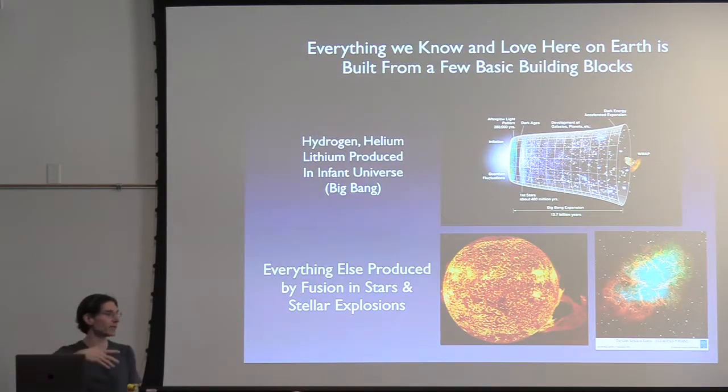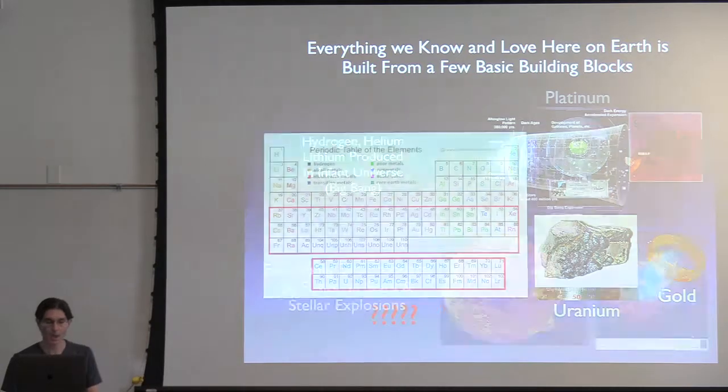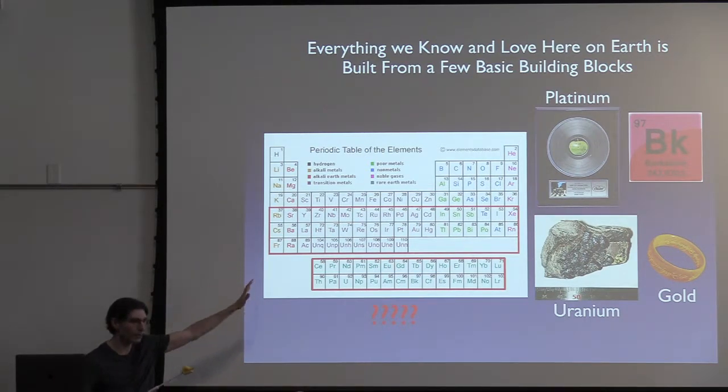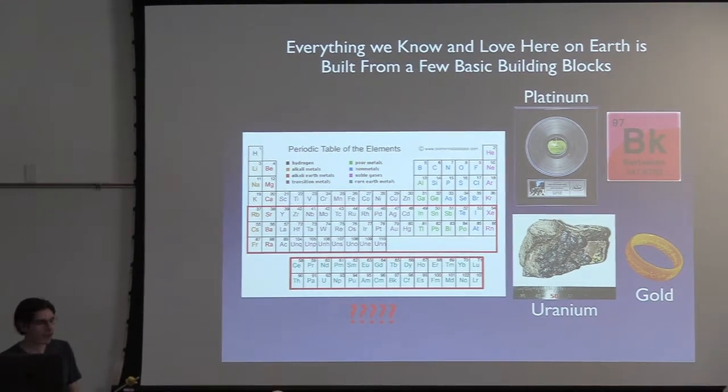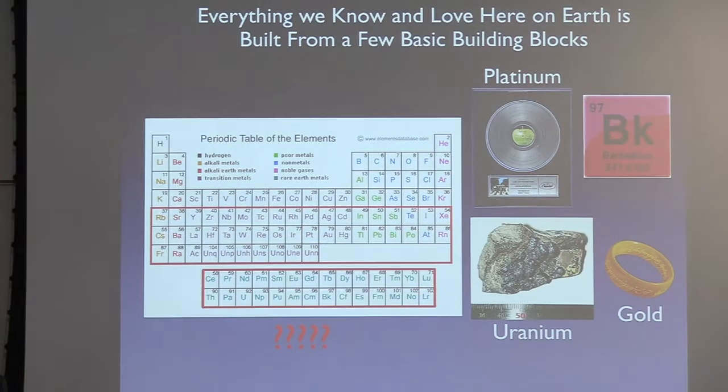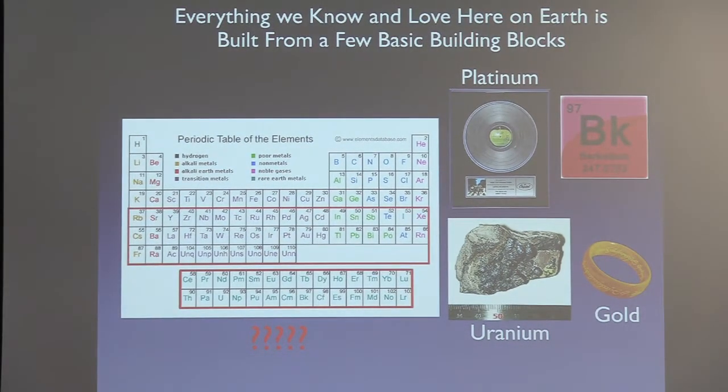So that's kind of the history, 4.5 billion years ago, of how we got the carbon, oxygen, and iron that are here today. But for 75 years, there's been a kind of nagging mystery: a lot of this story we haven't understood very well. In particular, the heavier elements in the periodic table, not all, but a lot of the ones that I've put in red rectangles here, a lot of those we haven't understood where they actually come from.